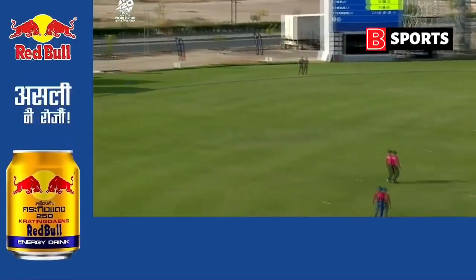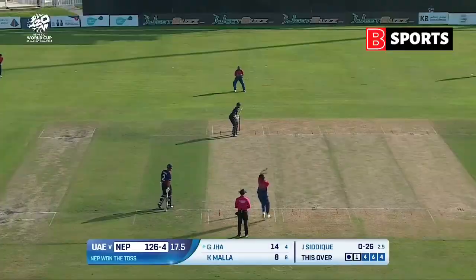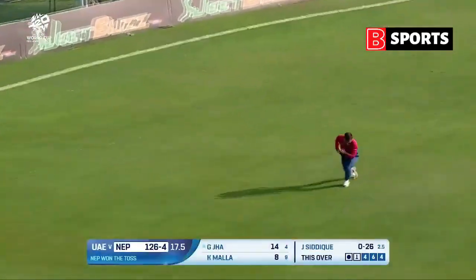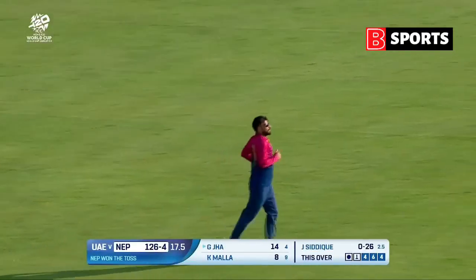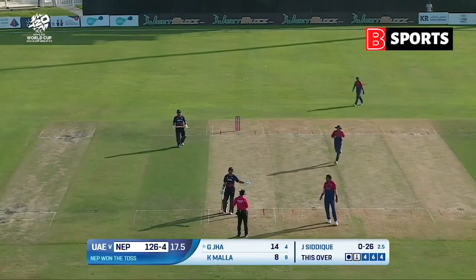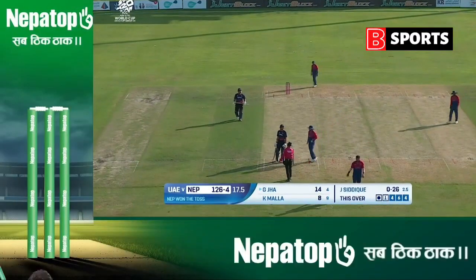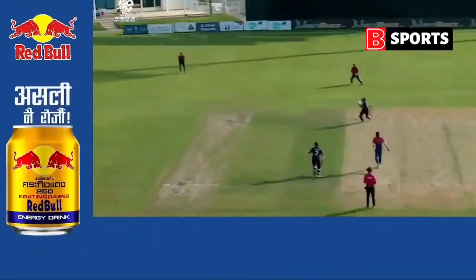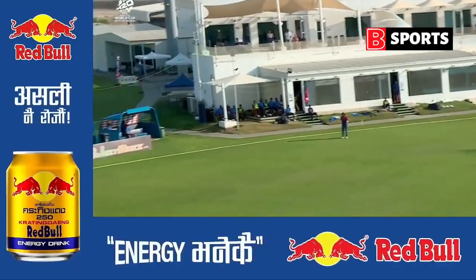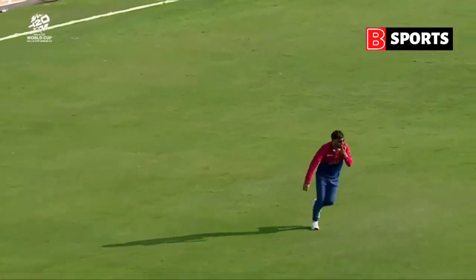Again giving himself room, playing towards extra cover, into the gap, placed. Full toss, heaved into the leg side, could be taken, is, and Junaid Siddiq strikes back. Big moment in the game, and Gulshan Jha is asking for a no ball. We're asking, there's something maybe just happened after the dismissal. Gone now. It was a good catch by the fielder at deep mid-wicket, sliding to his front. We're in trouble.